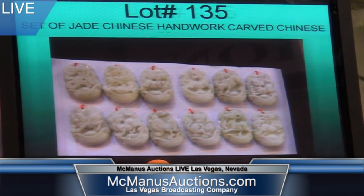37 and a half. Take them all. 37 and a half on the zodiacs. That it? Sold it. $25. Sold it your way. Bid number was 10072.